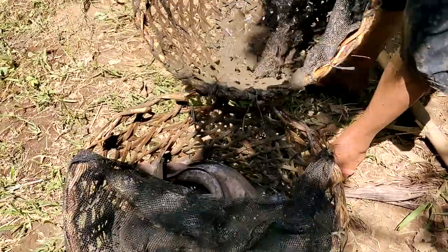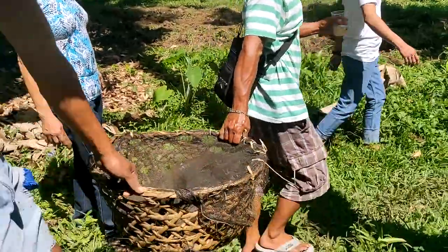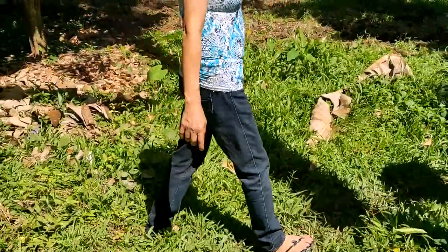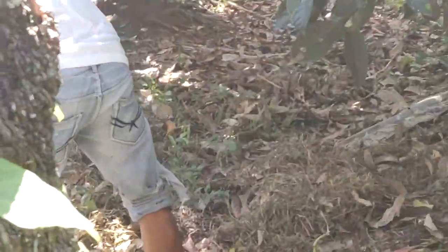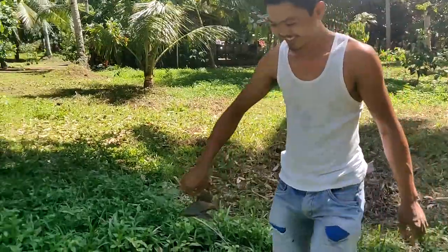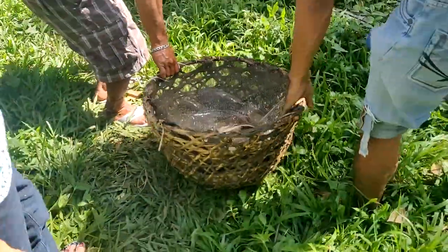This activity is done once every 7 months, with the remaining fish divided amongst the families. Once cleared, the dry mud is removed and fresh mud is poured back into the pond, as hito is a bottom feeder fish and thrives in muddy, murky water. Aquarium.